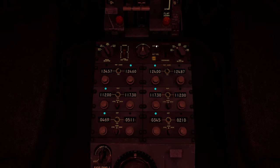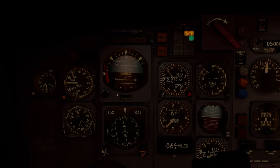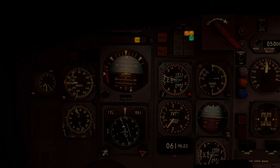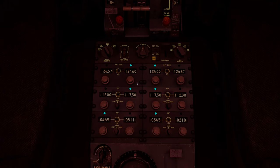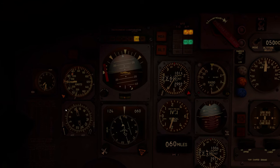So there we go. We just crossed VOR 112. So now it's time to go to 117. So let's do heading select. Let's go to 117.3, and we're going to get there at 124 degrees. So let's go 124, and localizer's picking it up. Locks, let's do nav lock. There we go. Let's double check everything.